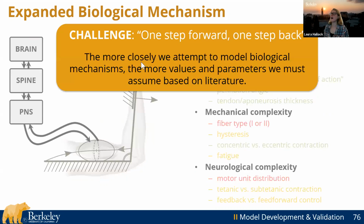One of the challenges that I've encountered with this work is that the more closely we attempt to add in these biological mechanisms to our models, the more we have to rely on values and parameters that exist in the literature, like how stretchy a tendon is. But if you actually look at where these values come from, it's that they stretched a cat tendon 30 years ago, or it was a cadaver study of 3 people who all had 3 different moment arms for this particular muscle. So it's really not clear how much of these values we should even trust.